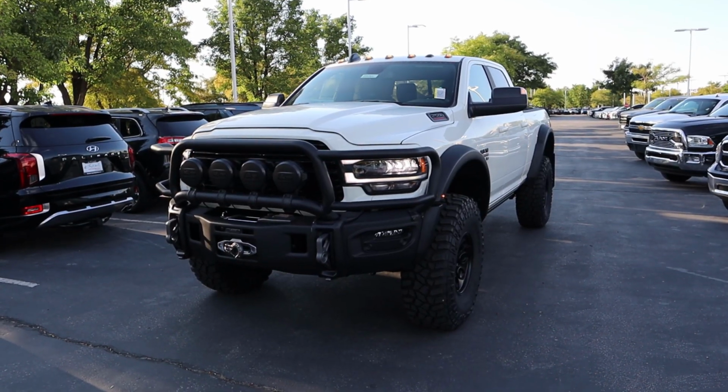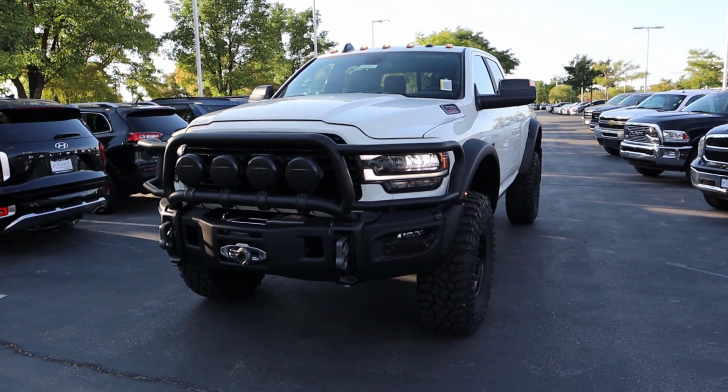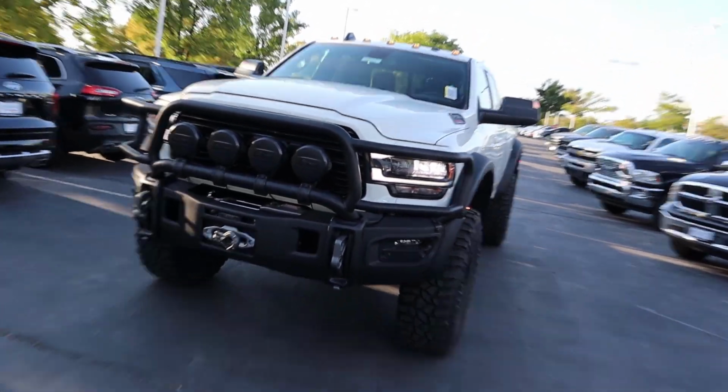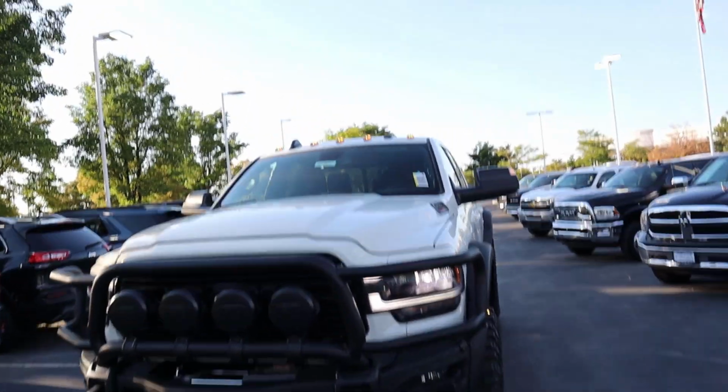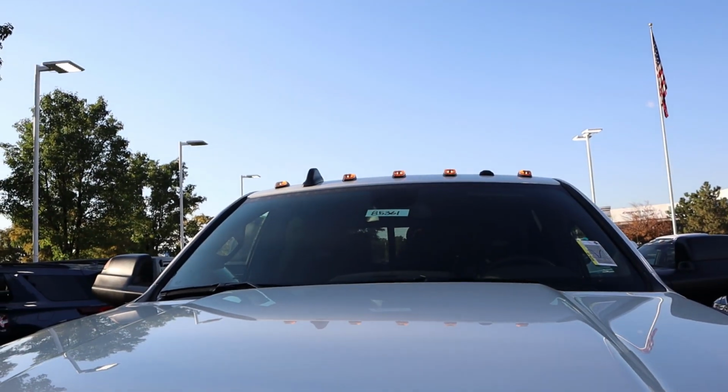Now let's go over the front end of the Prospector XL. And funny story, if you actually look up masculinity in the dictionary, it shows you a picture of a Prospector XL. Okay, all jokes aside, you guys can see you've got the cab lights at the top. It's a factory option you can get with the 2500.